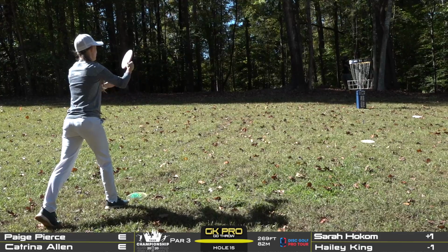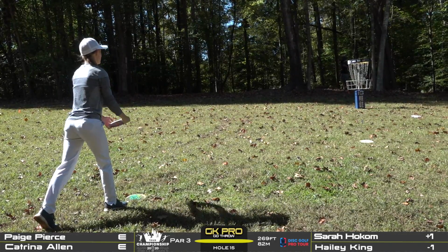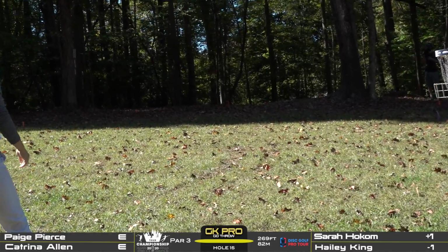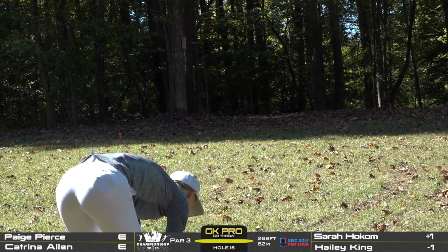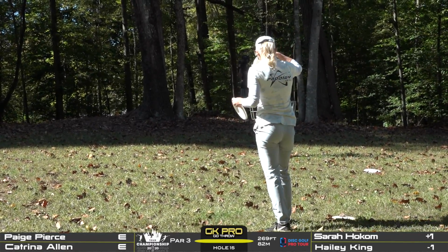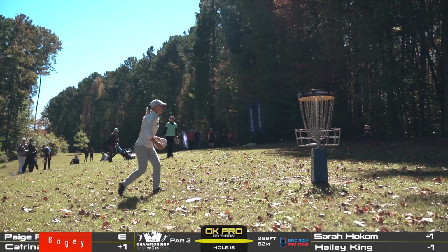And Hailey, she's just hitting every part of the basket without them staying. So I know if I make this one, I can pretty much walk down the last 3 holes with no pressure. But it's just a little bit left there. And so I am going to still have to execute this next hole.